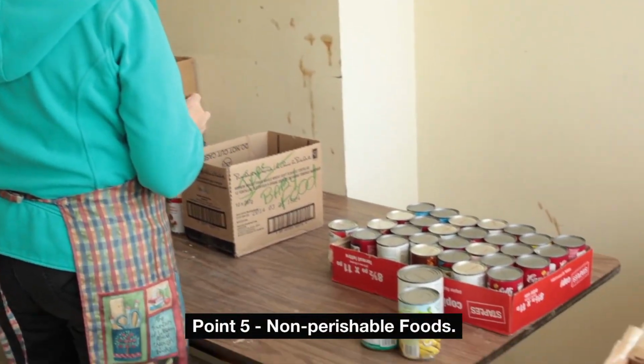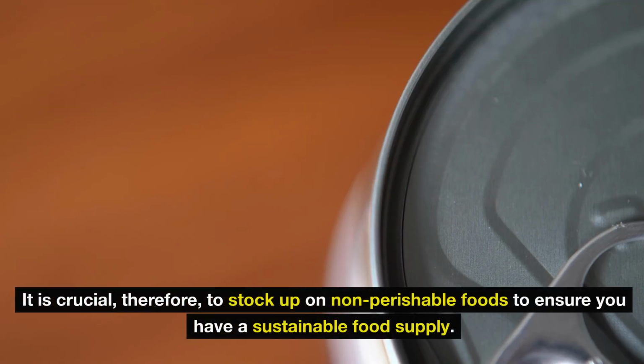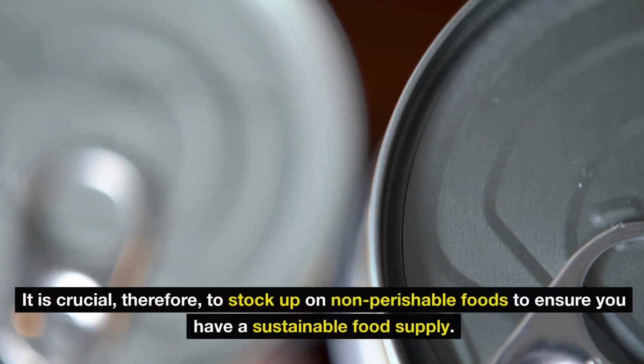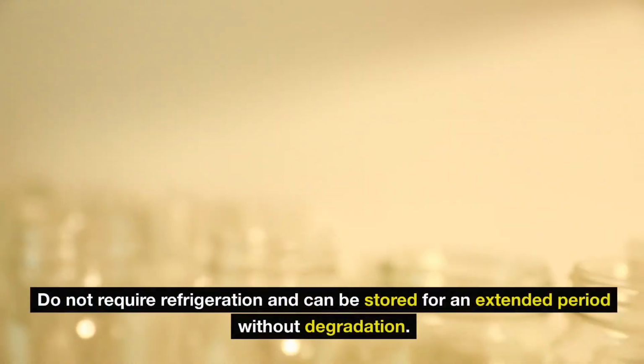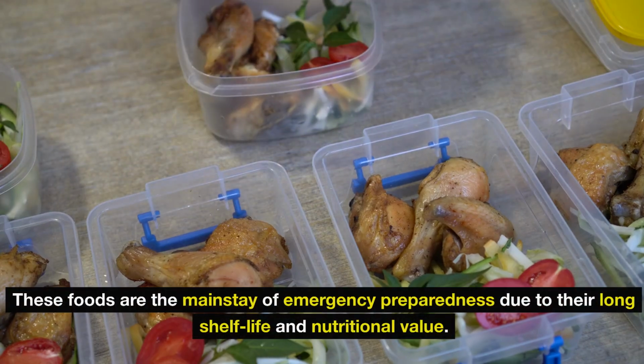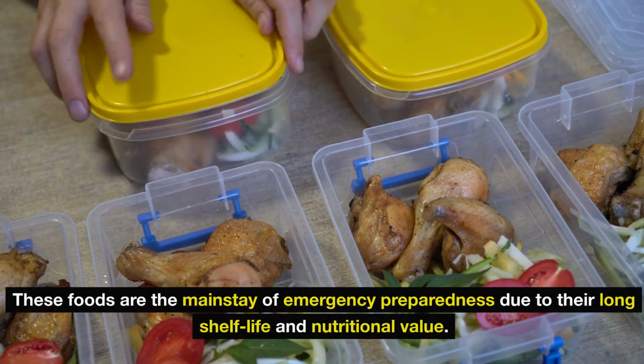Point 5. Non-perishable foods. When the grid goes down, the ability to preserve food dwindles instantly, increasing the risk of food spoilage. It is crucial, therefore, to stock up on non-perishable foods to ensure you have a sustainable food supply. Non-perishable foods, often known as shelf-stable foods, do not require refrigeration and can be stored for an extended period without degradation. These foods are the mainstay of emergency preparedness due to their long shelf life and nutritional value.